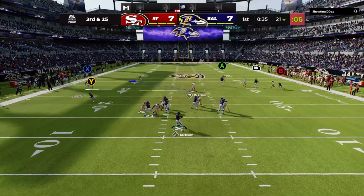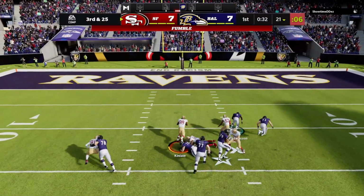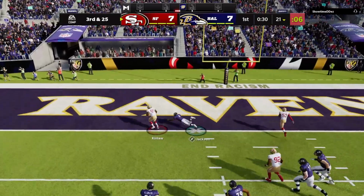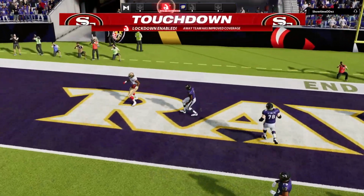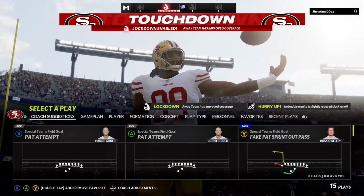Here's Jackson to throw. Jackson hit, and he lost the football. And now this is scooped up by the 49ers. And he will bring this one back. It's a fumble return for the 49er touchdown.